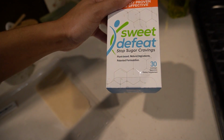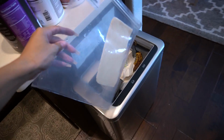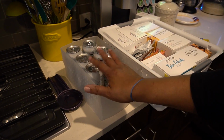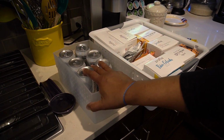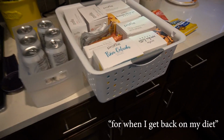Sweet defeat, stop sugar cravings. No. Trash. Trash. And this piece of human skin is trash. Typically we have ginger ale. We don't. We have sparkling water right here. I don't know if it makes sense to keep this stuff in a bin. And this is my diet food that I like to keep organized for when I get back on my diet.